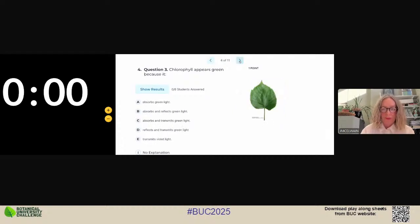Okay, well done, everyone. Getting into the rhythm. So now question number 3. Chlorophyll appears green because it A, absorbs green light, B, absorbs and reflects green light, C, absorbs and transmits green light, D, reflects and transmits green light, E, transmits violet light.